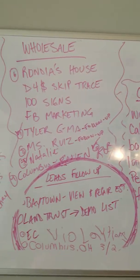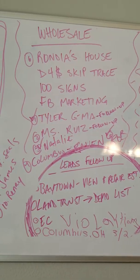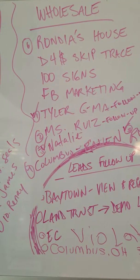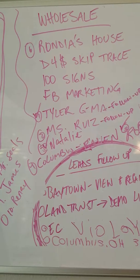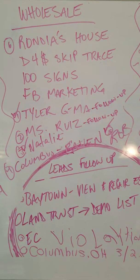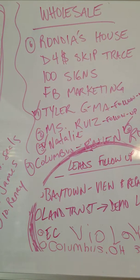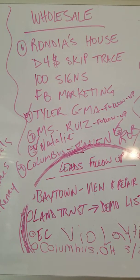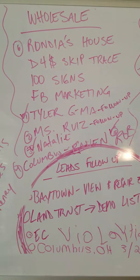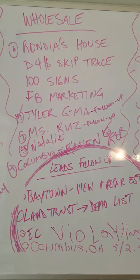On the wholesale side, all right, here's some things we need to do. So these are all of the leads and marketing that I need to get updated for this week. Rhonda's house, that's my mentor. She's selling a property in Cleveland. So I was going to look into that and wholesale it. We also need to skip trace the Driving for Dollars list that we came up with when we were in Charlotte. I need to make at least 100 signs.